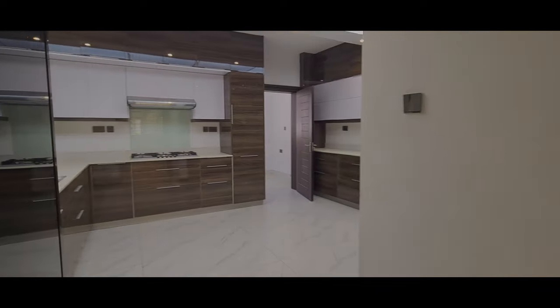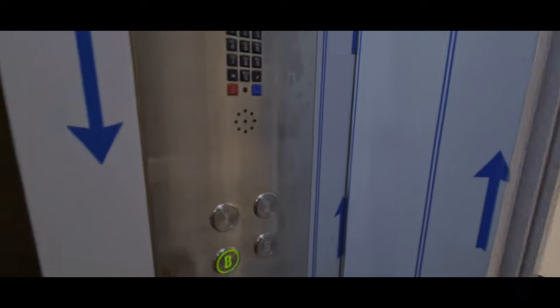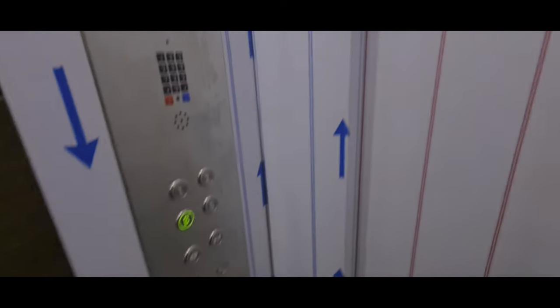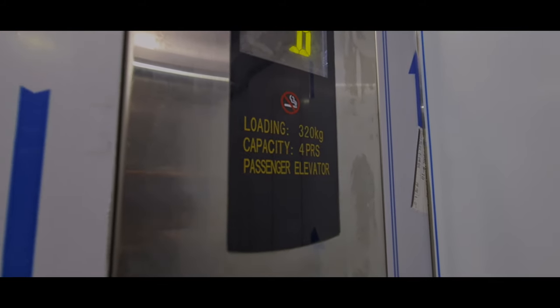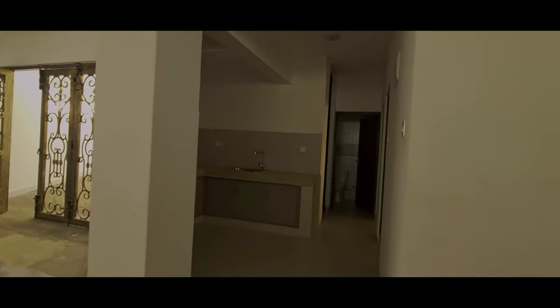See now, that is the kitchen. Now let me go to the parking area. That is now going to the parking area. The one I showed you. Yeah, that is the capacity. Yeah, it's not a very big elevator. So you know, you just need 320 kg. And this is the parking area. It's the parking area. And also, the staff quarter.